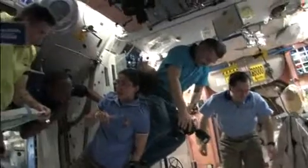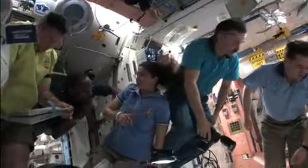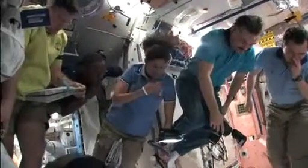All of that wrapping up the day on Flight Day 6 on board the International Space Station, the second of 2 spacewalks planned for this flight on tap.